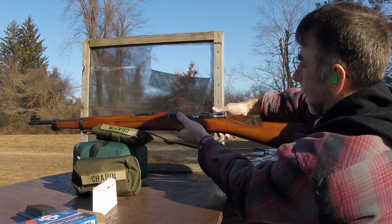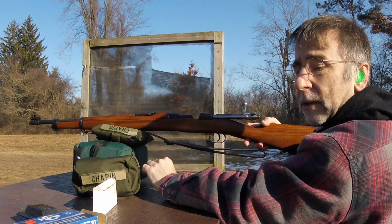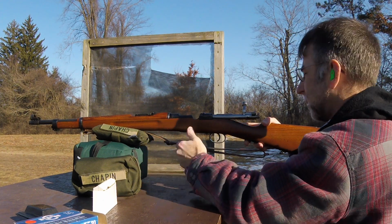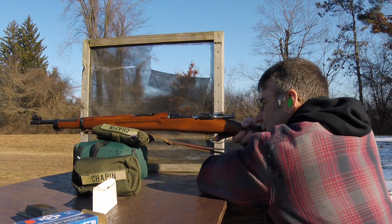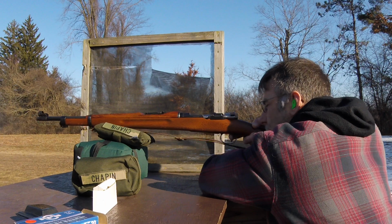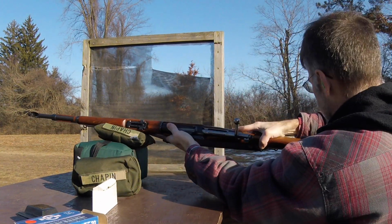When I first started the first group, I held at 6 o'clock thinking that it was going to shoot well high, and it didn't. It shot point of aim. So now I've moved up and I'm holding just a little above the center of the bullseye to try to get the point of impact near the 10 ring. So this will be the last round out of this box. So far, I really like it. Let's go down and take a look at the target.